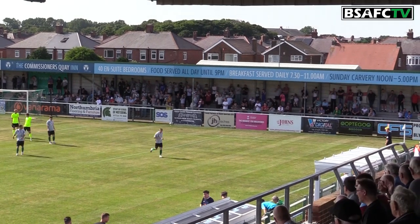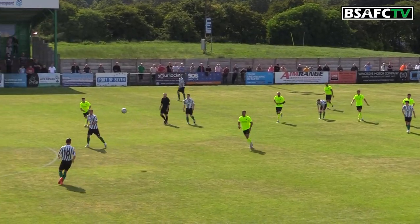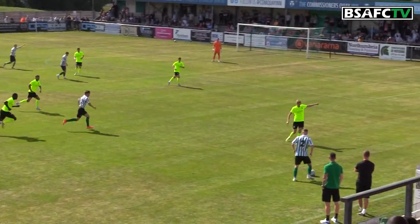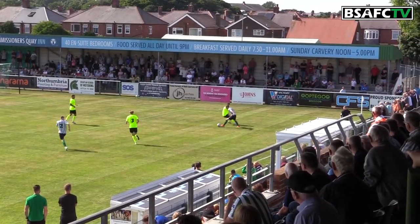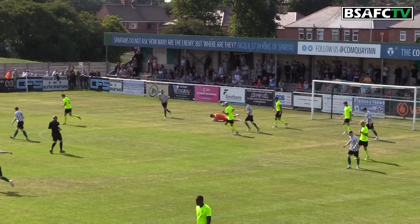Good play. And as Neil said, listen to the noise, it's absolutely fantastic now. Spartans still have it now with JJ O'Donnell. There's a man on JJ O'Donnell who's done well, and now Reece Evans has the ball. Reece Evans back to JJ O'Donnell on the right hand side. JJ O'Donnell for Blyth Spartans does well, puts it on his left foot, crosses it in, and it's into the hands of Miles Boney.